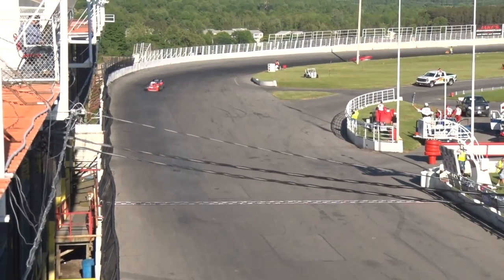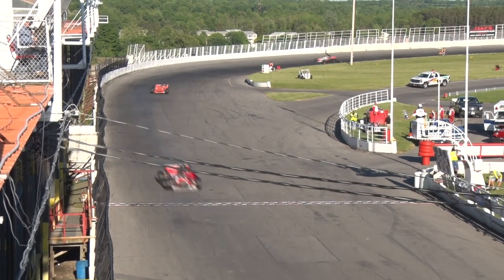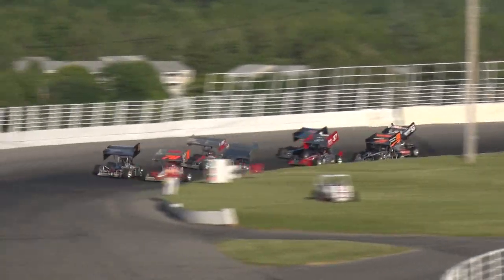Out in front in this one, green to checkered all on his own, the DNS Landscaping number 98 machine of Simmons taking the win. Kingsley comes home in second. Mike Bond would charge up to third in the number 74.